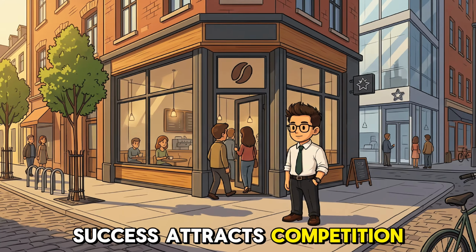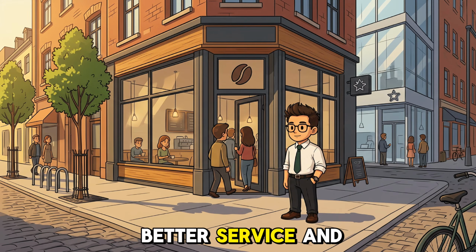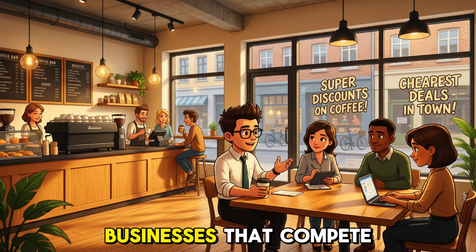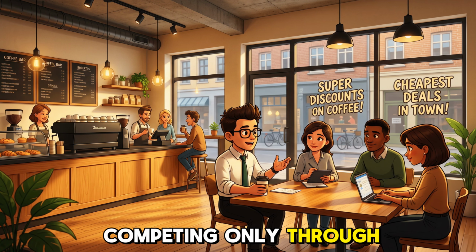Success attracts competition. A new coffee shop opens just across the street. Instead of lowering prices, we focus on better service and a stronger customer experience. A price war usually hurts everyone. Businesses that compete through quality, consistency, and relationships often outperform those competing only through discounts.